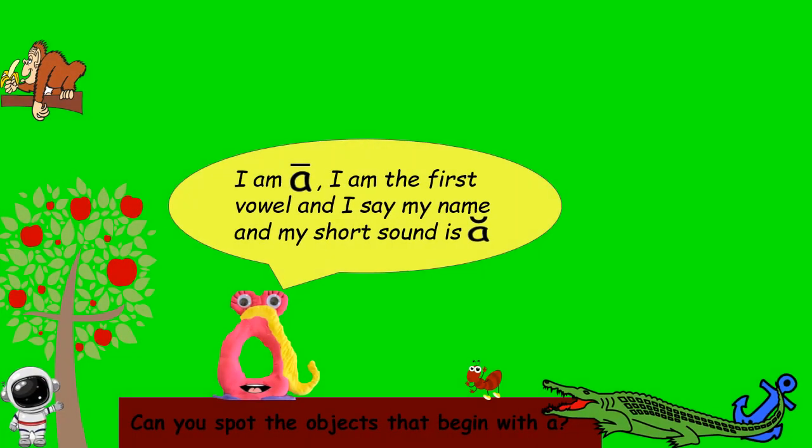I am A. I am the first vowel. And I say my name, and my short sound is A. Can you spot the objects that begin with A? Here is an ape, an apple tree, an astronaut, an ant, an alligator, and an anchor.